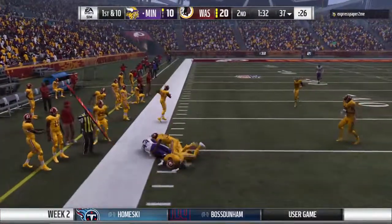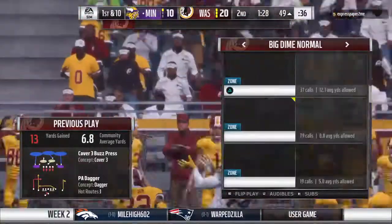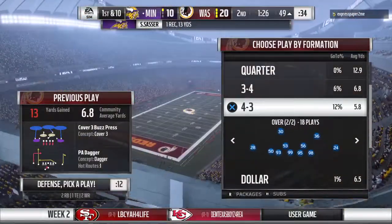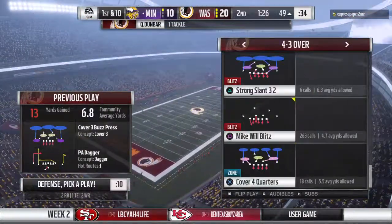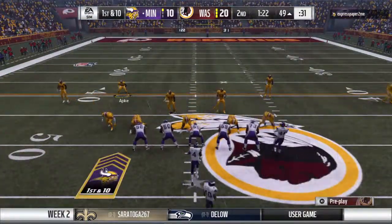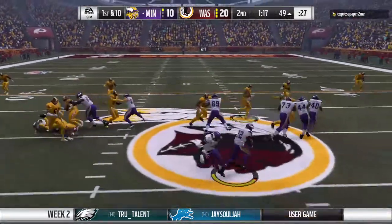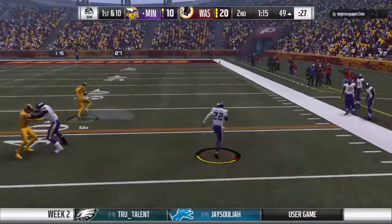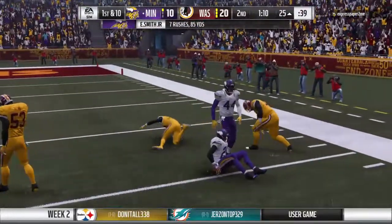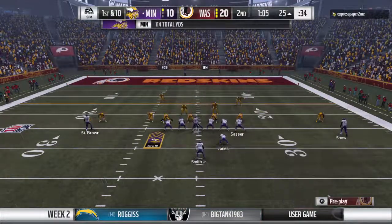Looking left side, he's got it. Complete. And he'll be taken down, but not before he gets into enemy territory. Solid way to start the drive. 13 yards, picking up the first. Now they try the right side here. And they're able to work this to the 25 before it's all said and done. 25 yards the pickup there, and also a first down.